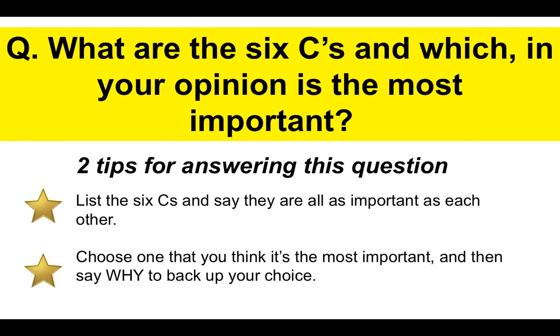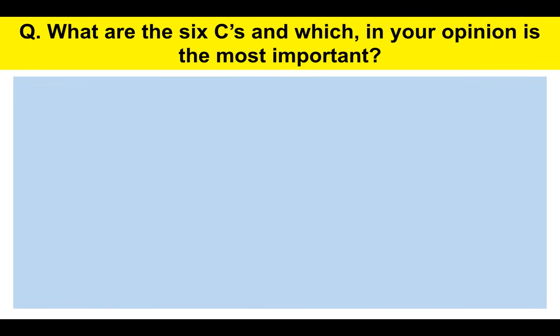Now I'm going to tell you which one I think is the most important and the reasons why. So you can use that if you want to. So here's my sample answer for you.